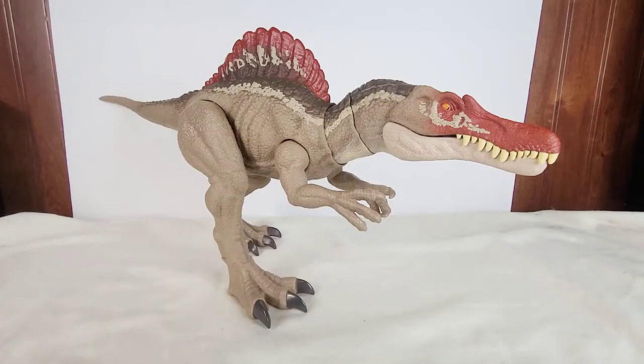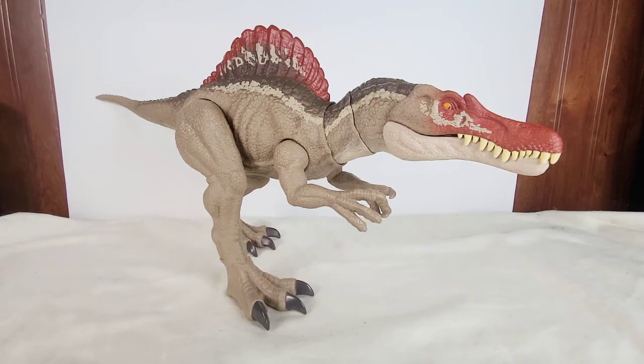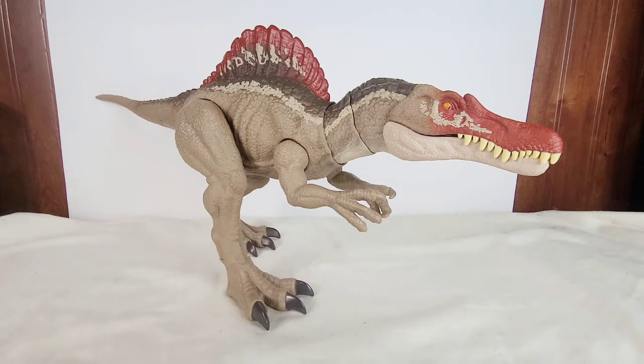Okay, and here we have the Spinosaurus unboxed, and I'm going to say that this is really impressive. Now, this actually isn't the first time Mattel made a Spinosaurus, because I believe back in 2018 in the Legacy Collection, they made a Spinosaurus with a different color scheme. It's the same toy as this, but had a different paint scheme and had darker colors. Unfortunately, they had limited stock on that, and that became something that got scalped like hell on eBay.